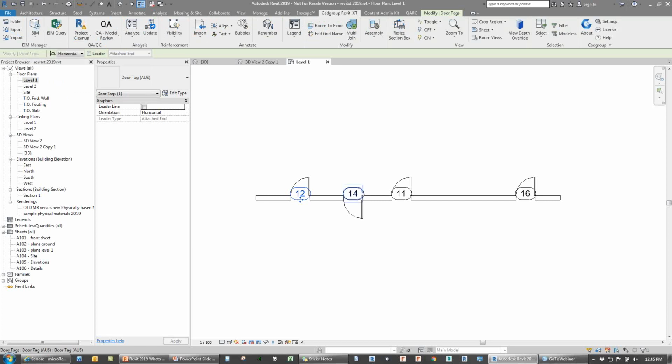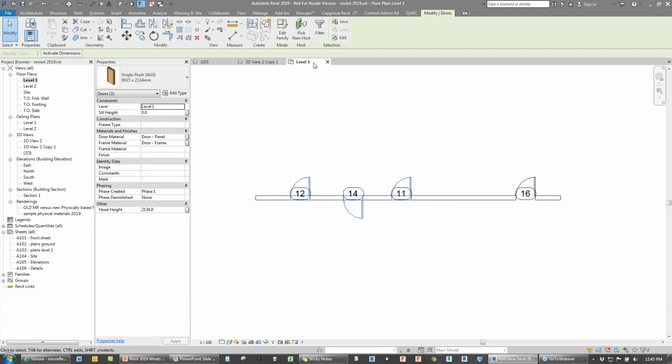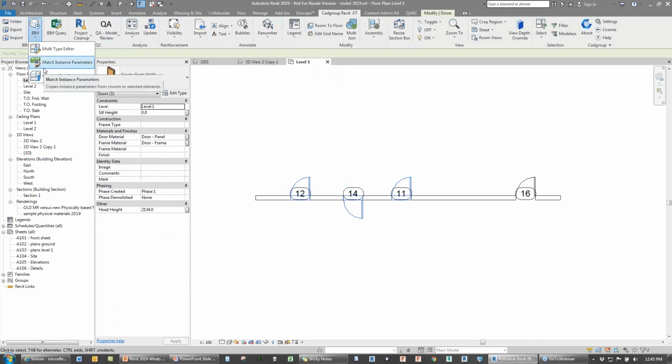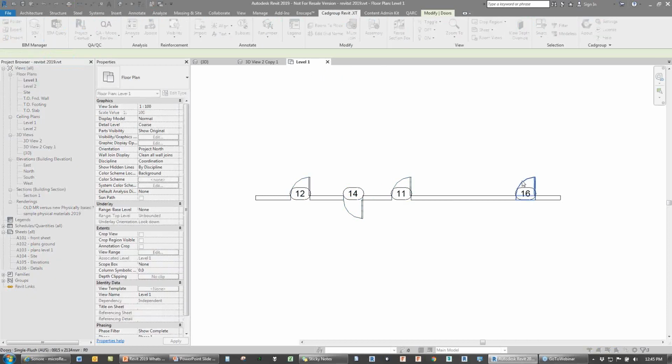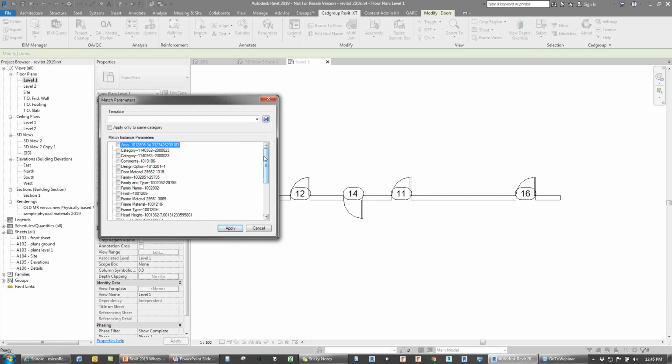So if I were to grab all of these, actually I'll grab the doors because they're the ones that I want to affect. If I grab these doors like this and then go to the match instance parameters and then click on this door. So I want to take the parameter for Mark from this door and push it into the other doors. You can see that when I do this, it then gives me a whole heap of different properties that I can grab from. I'll just choose that one.